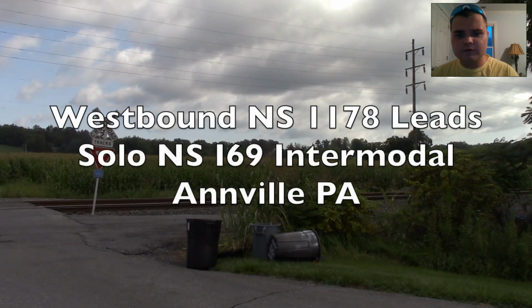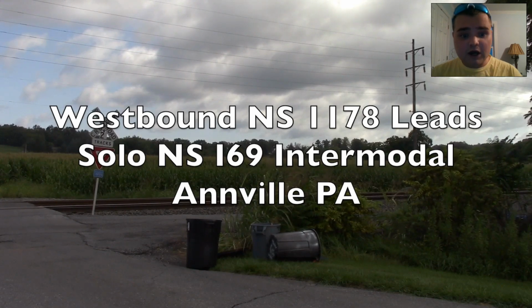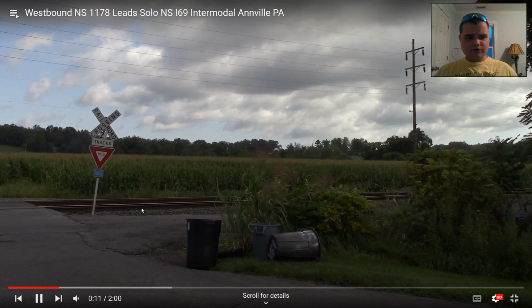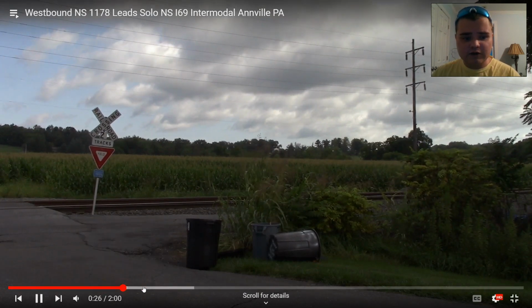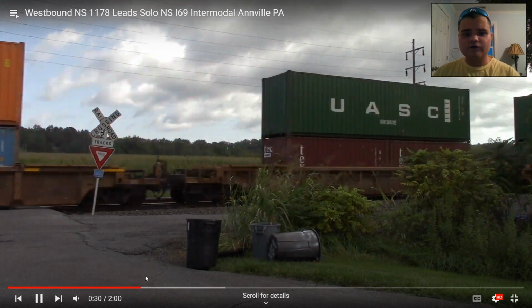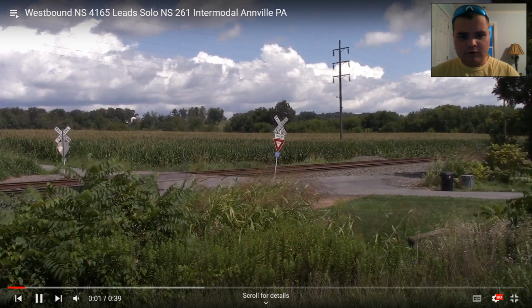Westbound NS1178 leads solo NS I-69 intermodal, Anvil, PA. Okay, so I got to see a solo leader on NS I-69, and here it is. Now that is awesome. Next.